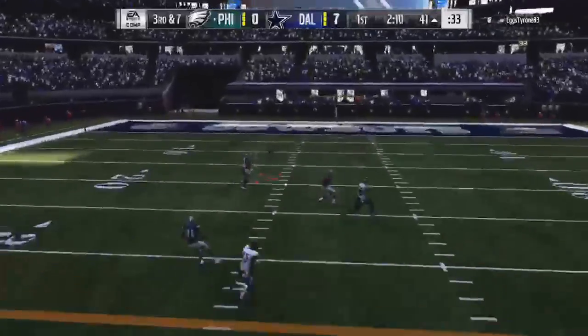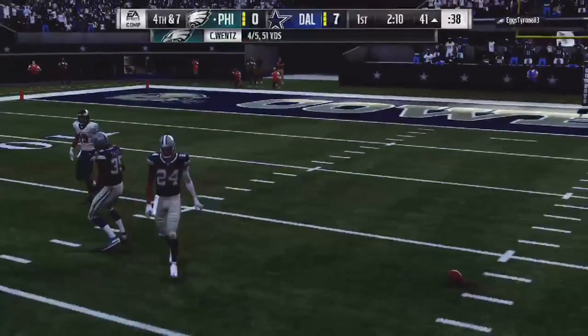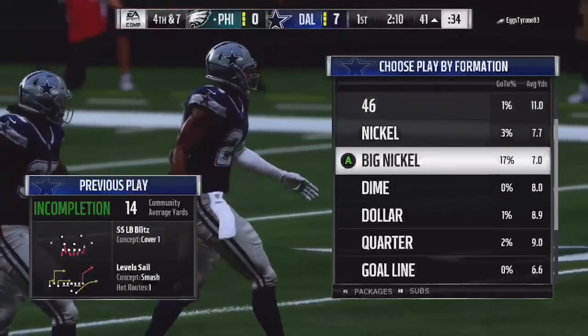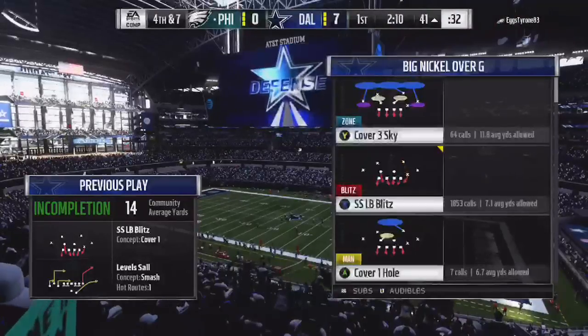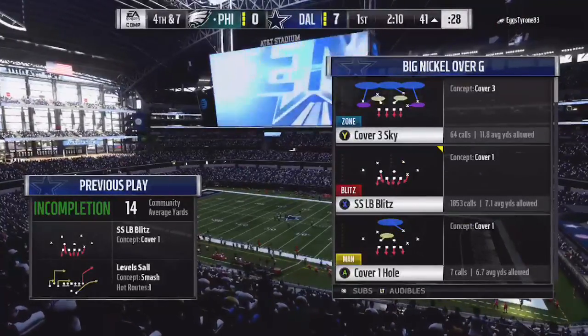Throwing is Wentz. And this is going to be incomplete. Chidobe Awuzie there to make the play in coverage. Certainly looked like they were getting ready to convert there on third down, but what an effort to get his hand on that one, knock it away, and brings up a fourth down decision.